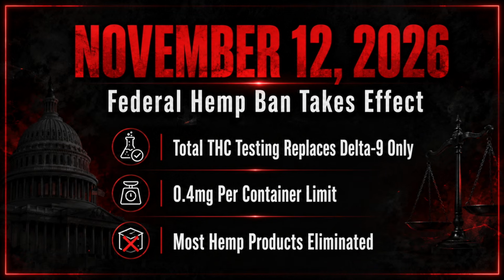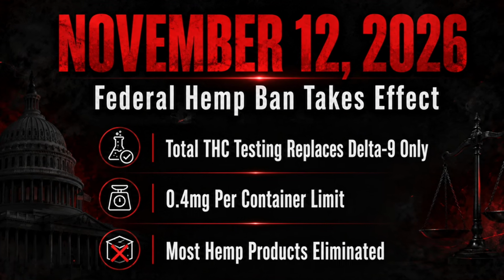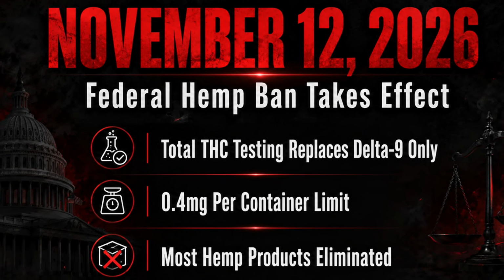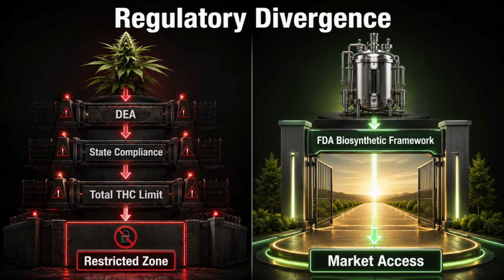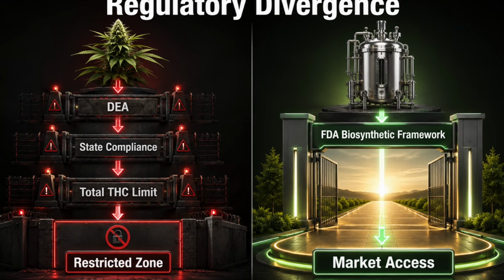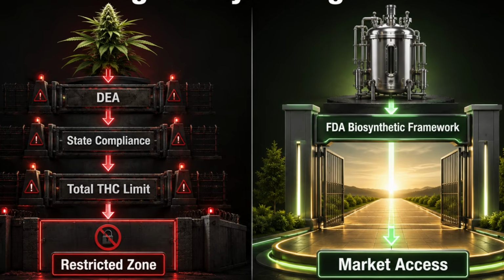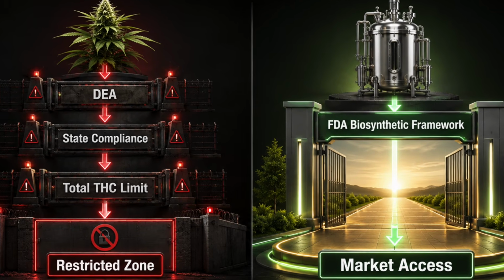So let me tie this together with some context that makes it even more urgent. The federal hemp ban hits in November 2026. Total THCA testing replaces the Delta 9 only threshold. That's a 0.4 milligrams per container limit, which effectively eliminates most hemp-derived cannabis products on the market. If the regulatory pathway for plant-derived cannabinoids tightens, while biosynthetic production falls under the FDA oversight frameworks, the companies that invested early in fermentation could end up with a structural regulatory advantage.